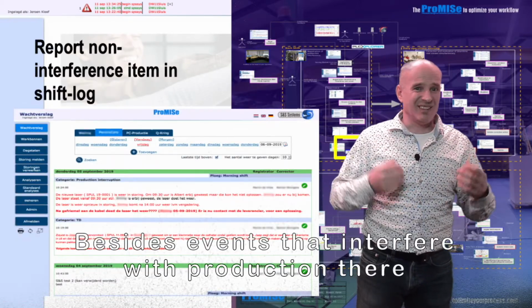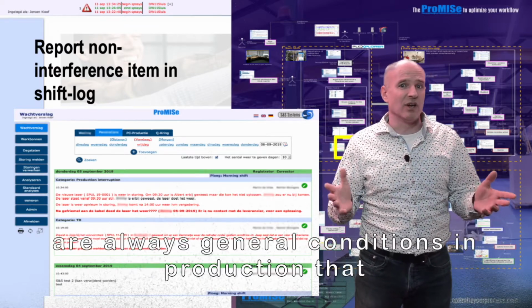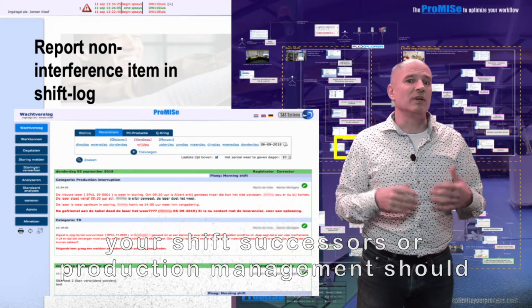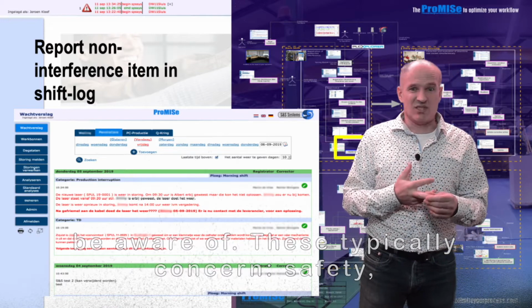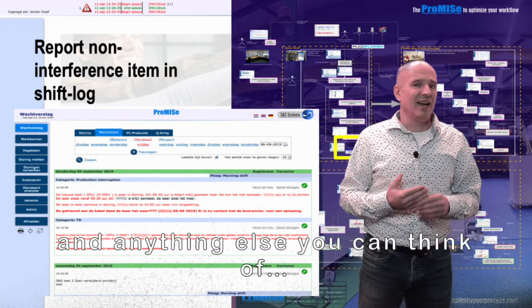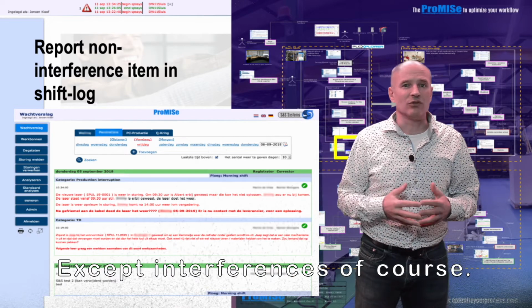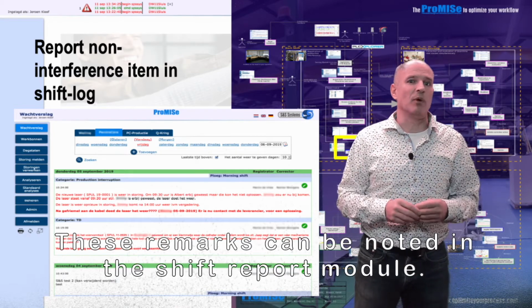Besides events that interfere with production, there are always general conditions in production that your shift successor or your product manager should be aware of. These typically concern safety, good housekeeping, quality, health, environmental issues, and, well, anything you can think of, except interferences, of course. These remarks can be noted in the shift report module.